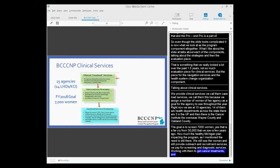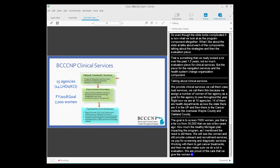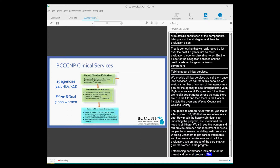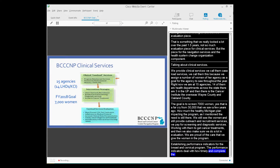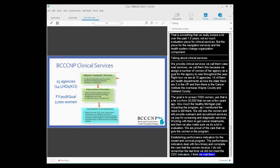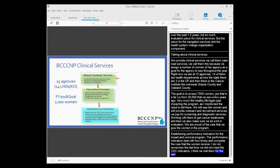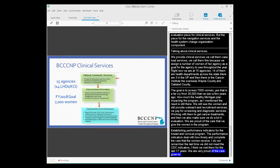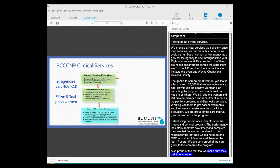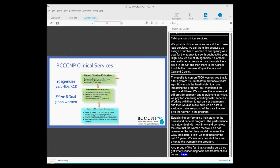And then we also make sure we do a lot in evaluation. We're very proud of the care that we give the women in the program. CDC establishes performance indicators for the breast and cervical program, and their performance indicators have to do with how timely and how complete is the care that women receive. And I don't remember the last time we didn't meet those CDC indicators. We've met them, I think, for the last 17 years. So we're very proud, like I said, of the care given to the women in the program. And we're also very proud of the fact that we make sure they get timely cancer diagnosis and treatment. And we also have a new survivorship component that we're starting to look at now in the program.